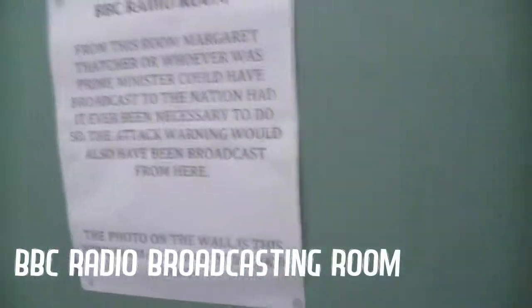BBC radio room. Margaret Thatcher, whoever was Prime Minister, could broadcast to the nation. I thought it would look like Margaret Thatcher. Is that right? Yeah, that is what she's supposed to be.